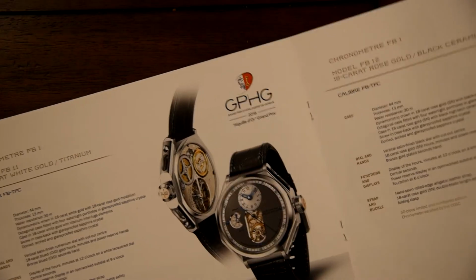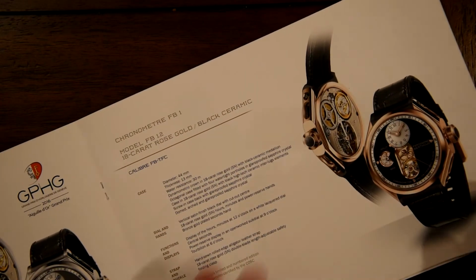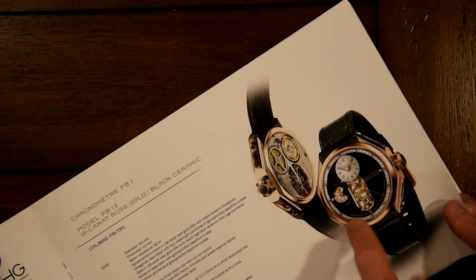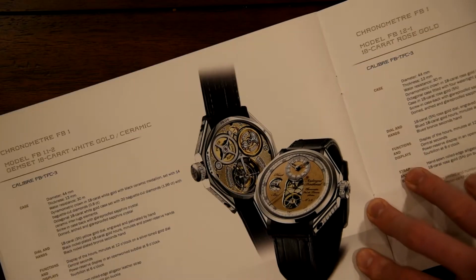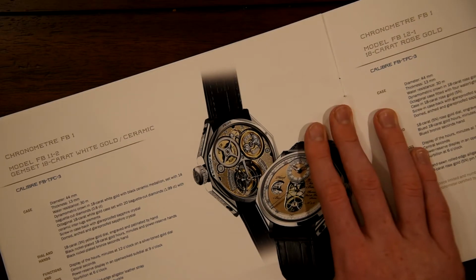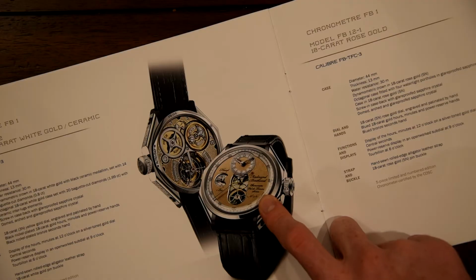And GPHG, an award. Yeah. Of course, chronometer, 18 karat rose gold, black ceramic, which is nice. I love ceramics on watches. But with this watch, I would not get that one in black ceramic. I would probably get this with writing on it.